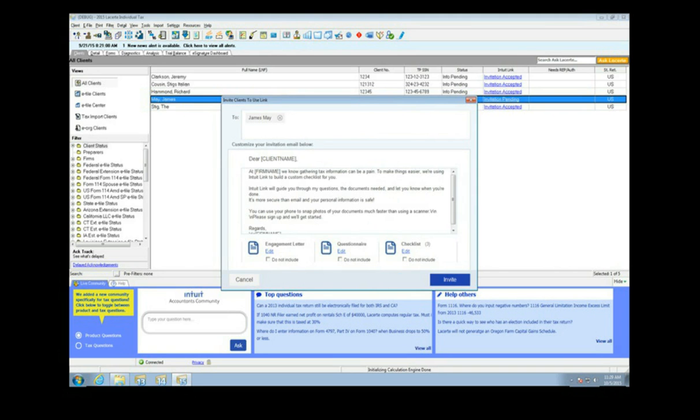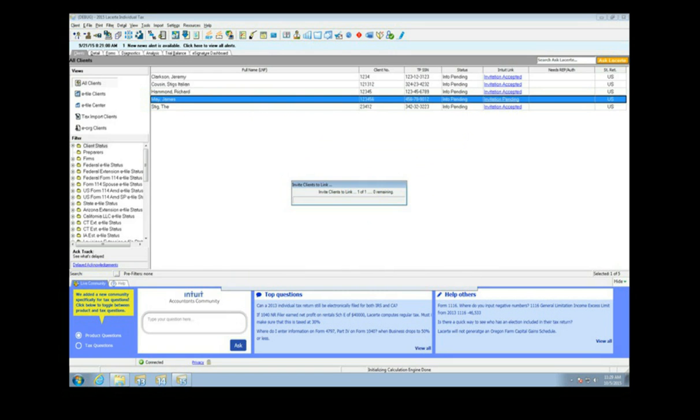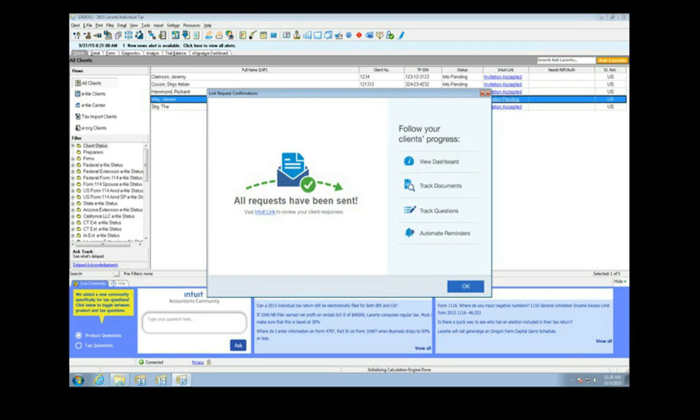All right, so now that we have Link set up, we've got the engagement letter, the invitation letter, the questionnaire, and checklist. The last thing to do is to invite. So you click on Invite. And this sets up and sends a request, and once it's done, we give you progress. So everything's been sent here, and then we'll get back to this, but what you can do is follow the client's progress, view the documents, and see the status and track questions. So you're done there. You can do it in a couple of clicks.